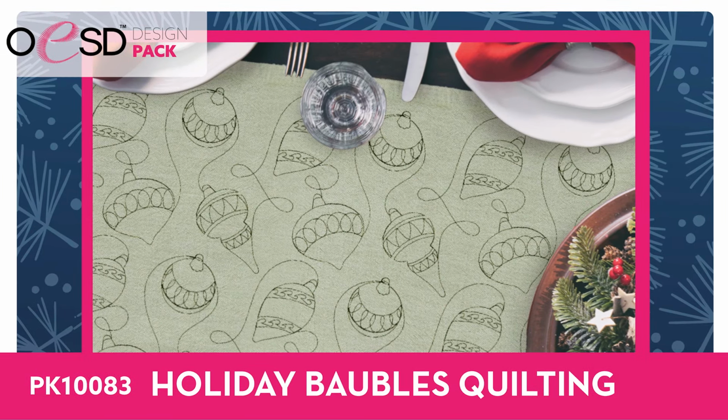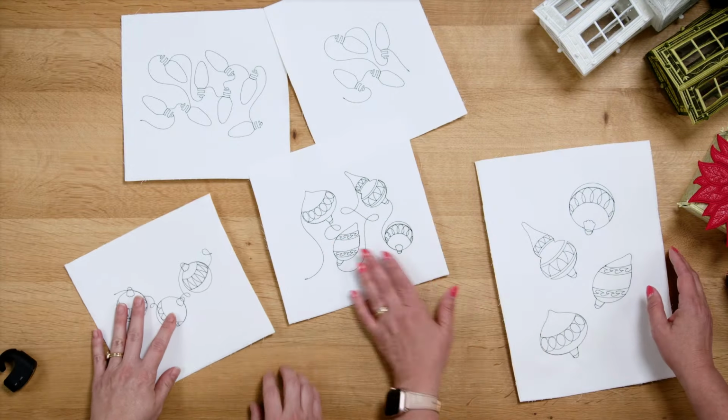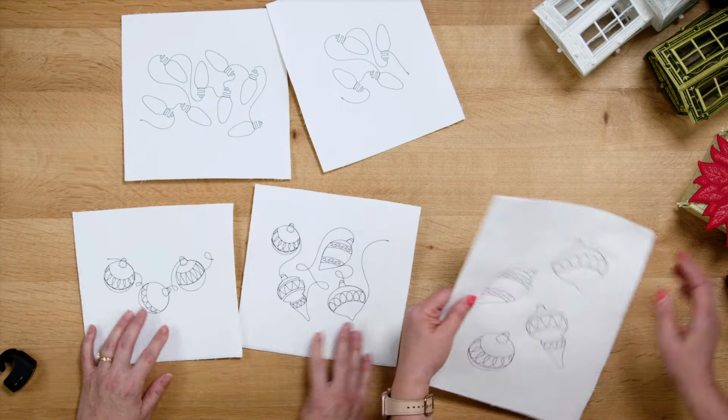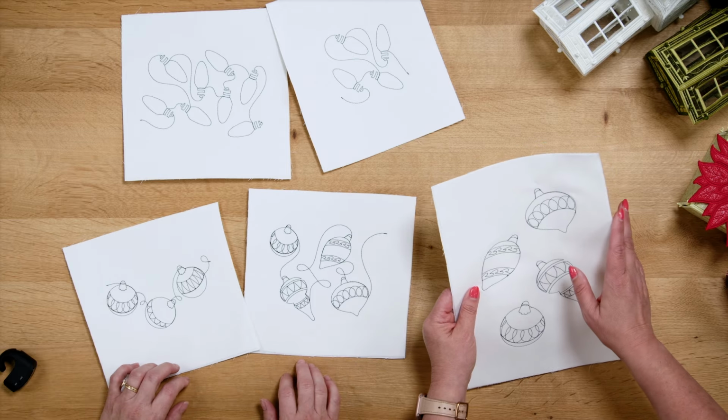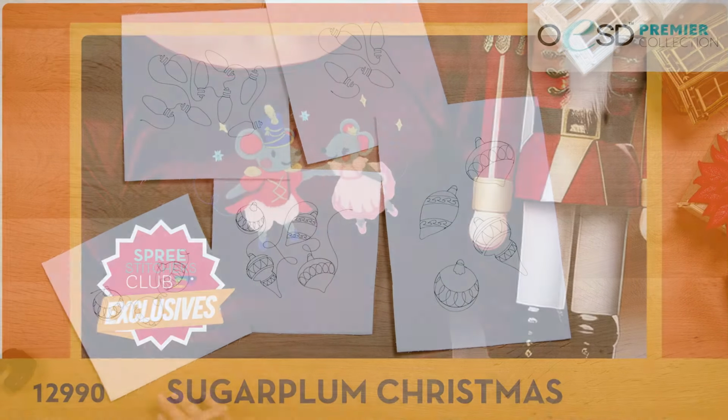Holiday baubles. So we have our Christmas lights. Yes, which remind me of the lights on my grandmother's Christmas tree, that shape. Yeah, they are very Griswold. Yes, and so are the ornaments, which are just so fun, and they go with a theme of ours, I believe. Yep. Love these.